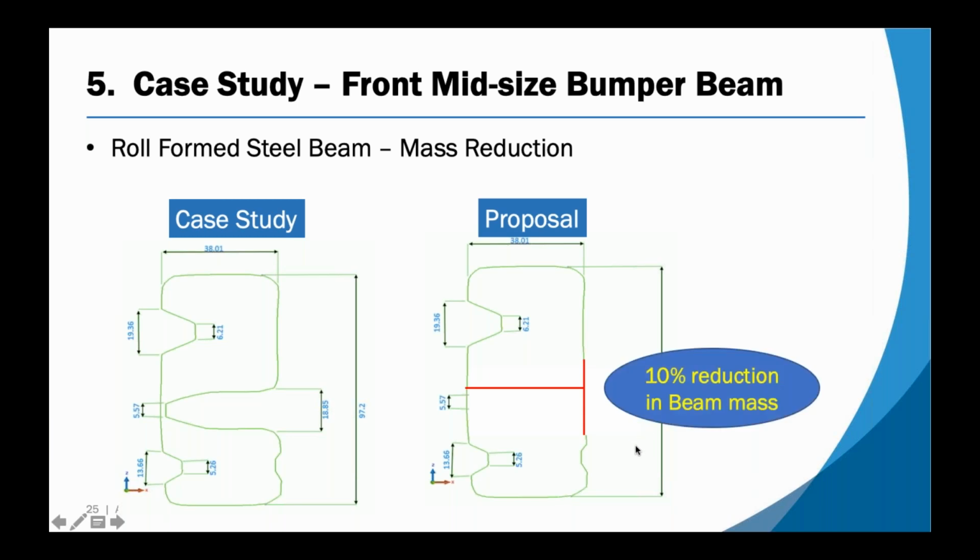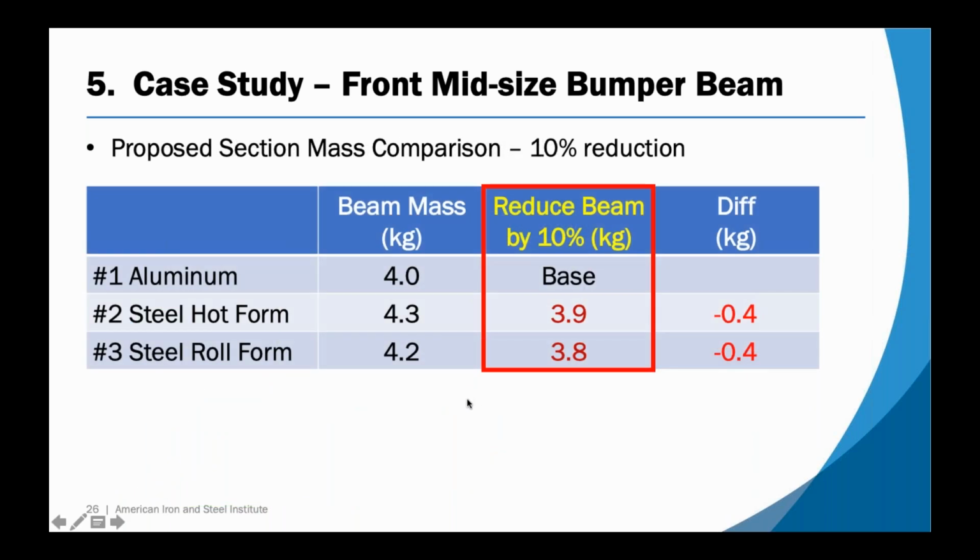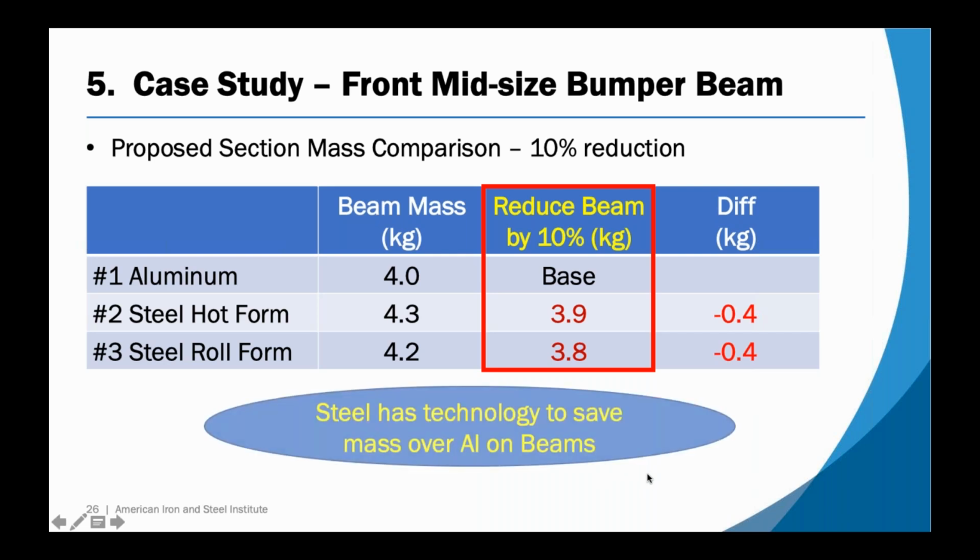It's out there. If we did that, just by reducing that amount of steel, we would see a 10% reduction in vehicle mass. And so if we go back to our chart to look at where that ends up being beam mass, here's the original mass. If we're reducing that by 10%, then our new beam masses are 3.8 and 3.9 kilograms. We actually are seeing less mass in the steel beams, by 0.4 of a kilogram, than we saw in the aluminum. So again, higher strength steel beams have the technology to save mass over aluminum on beams.